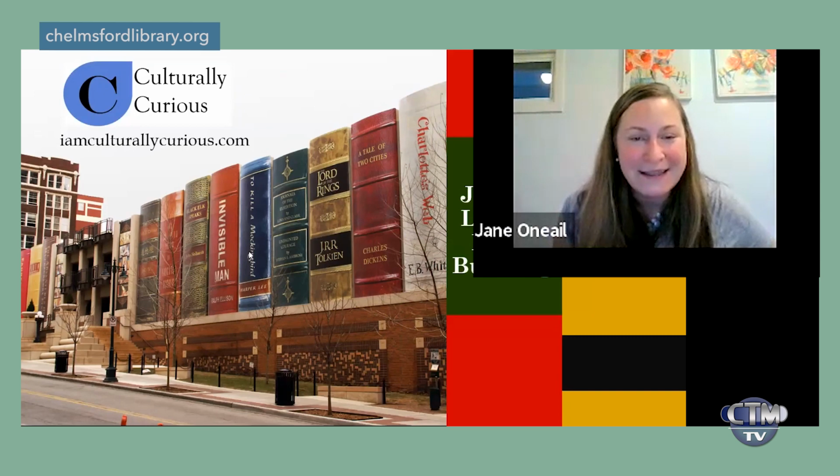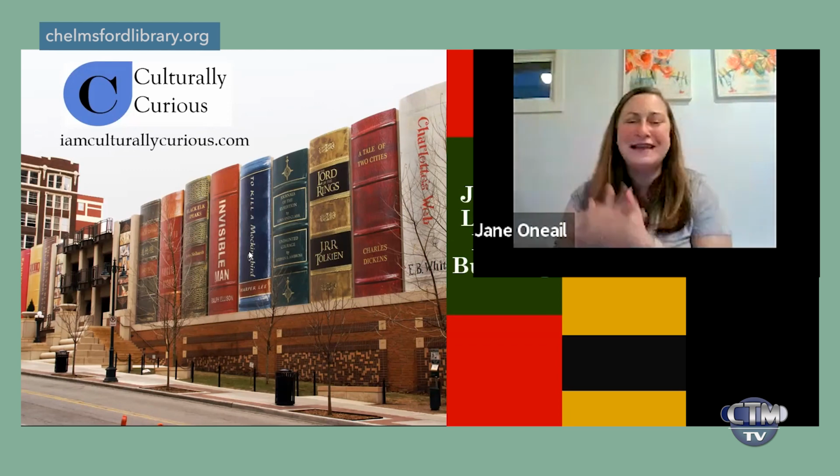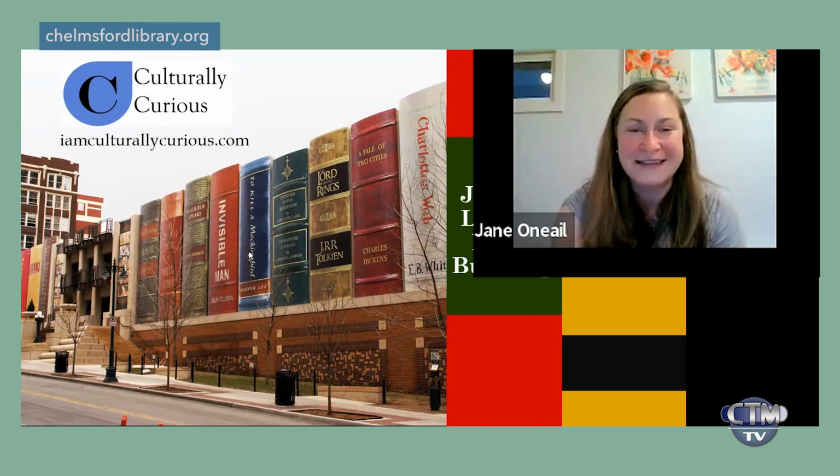The best little free library I've seen had an old wall style rotary phone attached to the side and a sign that said, please dial 0 for the reference librarian, Teresa. That is fantastic. Thank you so much for sharing that.